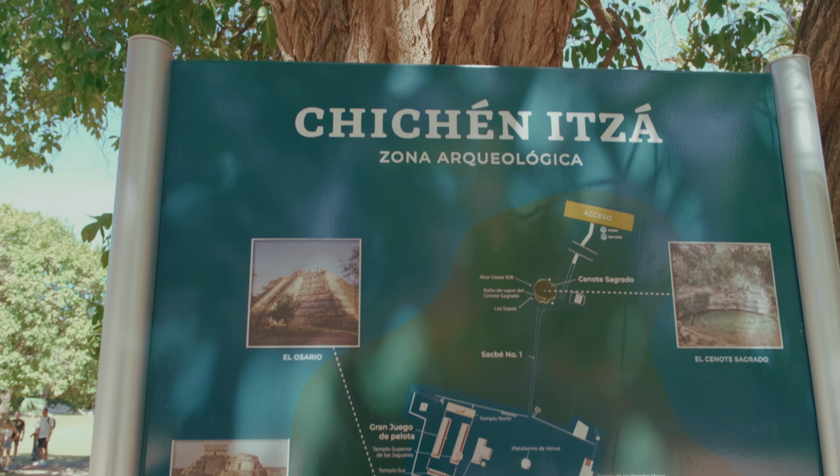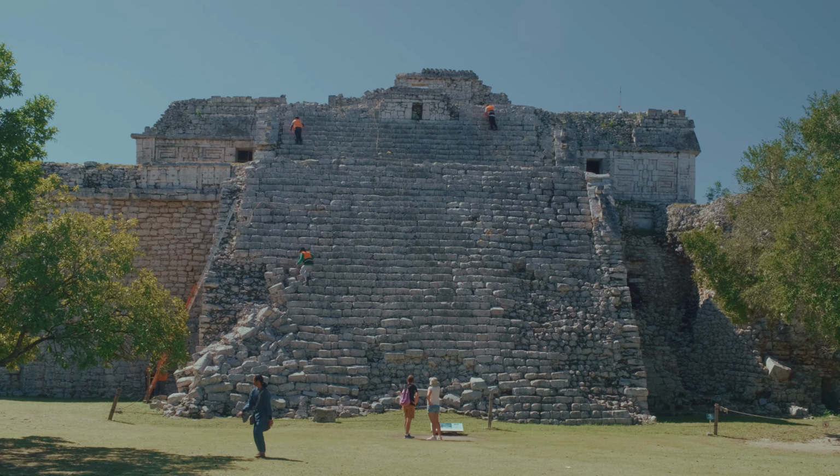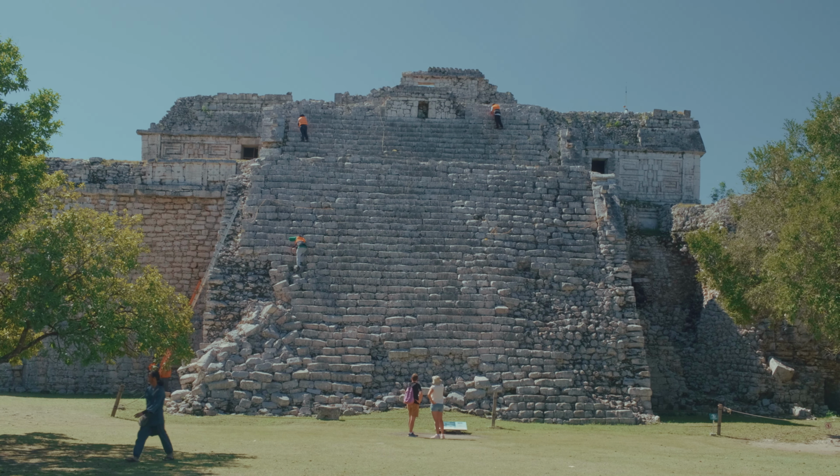So we've pretty much seen everything now, except this section, but you can only do that with a reservation. So pretty much done. We've been through most of them. We've seen most of the sites. It is massive and beautiful here.